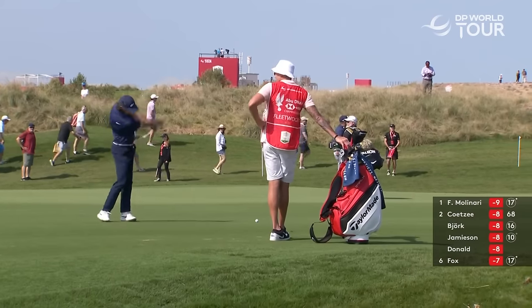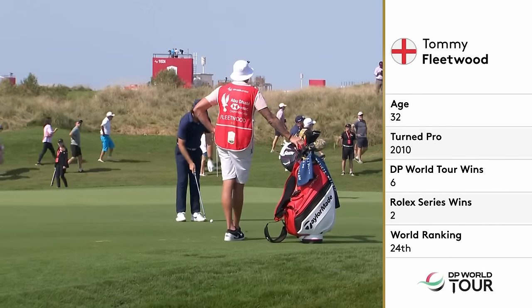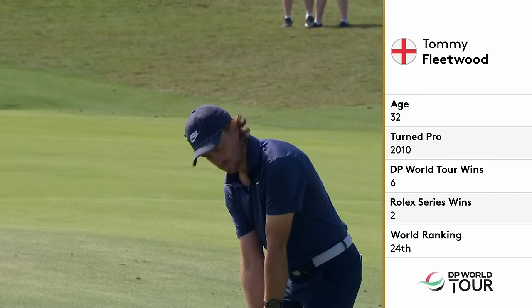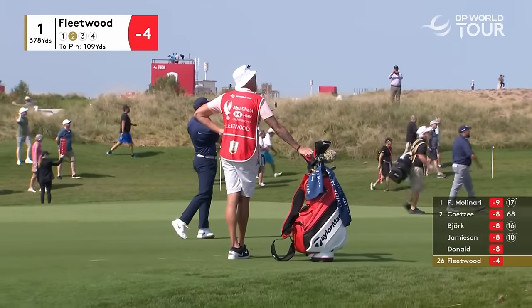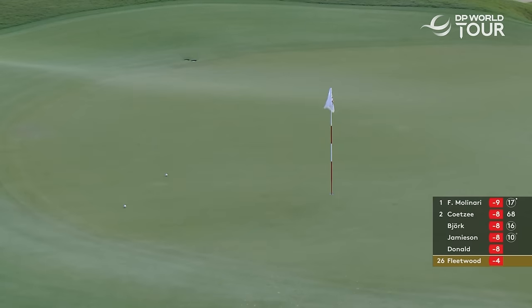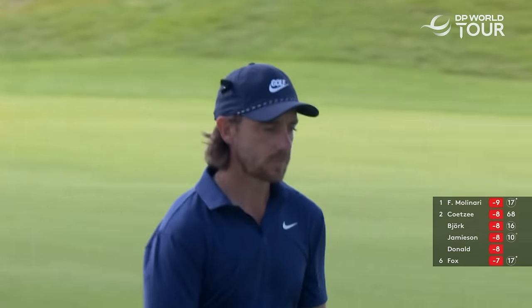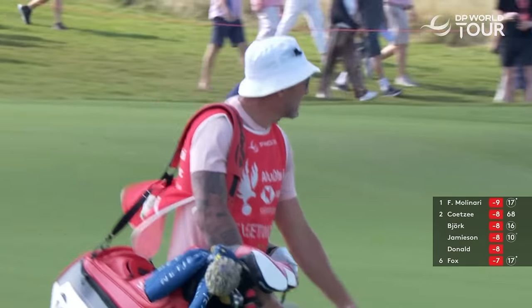It's pretty hard to hit a bad shot with this method. Tick-tock, three quarters on the way back and the same on the way through. It's like a big grandfather clock. Ball slightly above his feet. Yeah, it's about as poor as you'd expect from Tommy there. It was a perfectly good shot. Birdie chance to come at the first for Fleetwood.